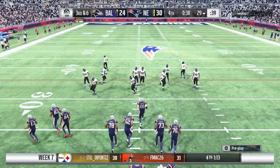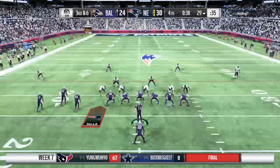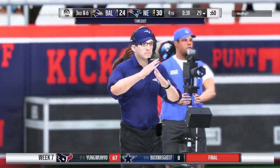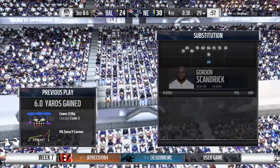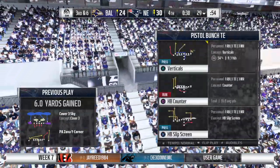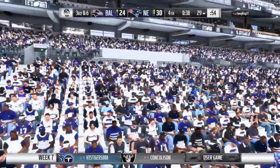New England on 3rd down. They're hitting at 60%, 6 out of 10 thus far. This will be 3rd and 6. Now the Patriots going to use one of their timeouts. It's just their first. They've got 2 more to use here in the final stages.